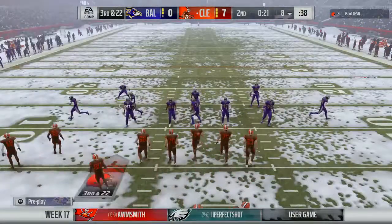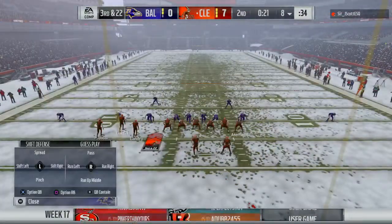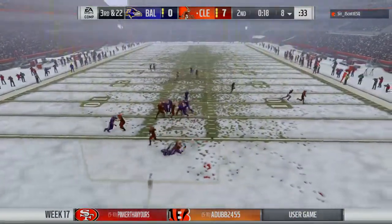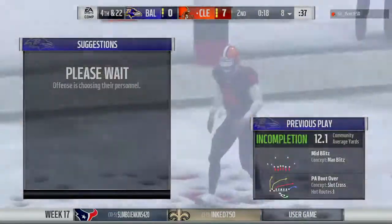The Browns on 3rd down. They've been okay, 2 for 3 thus far. This will be 3rd and forever. Throwing, Mayfield. And he'll be hit as he releases it, and that'll fall incomplete.